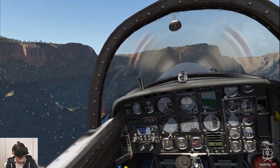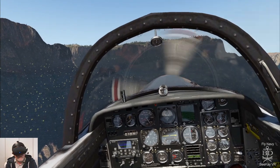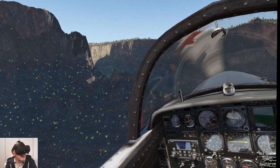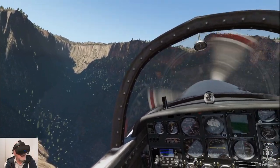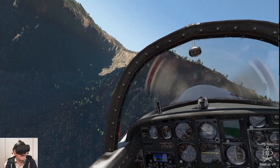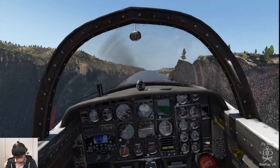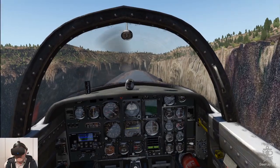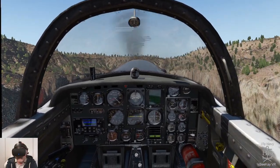That's more or less enough from this part of the canyon. I will set the prop pitch to full. We need to climb a bit. Hopefully we will get out of here before we crash into the cliffs of the Grand Canyon. Okay, this was done. Temperature's rising. I have to be careful.